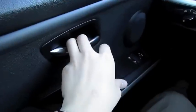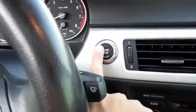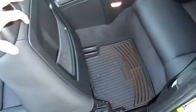Side curtain airbags. I'm gonna shut her down. Easy access to the rear seat. See how it sizes up. It's actually a surprisingly pretty good amount of room back here. Nice airy appearance. There's that seatbelt mechanism. And getting out, it's a piece of cake.